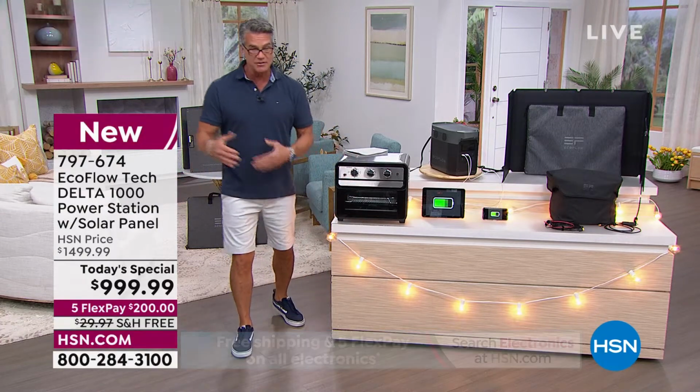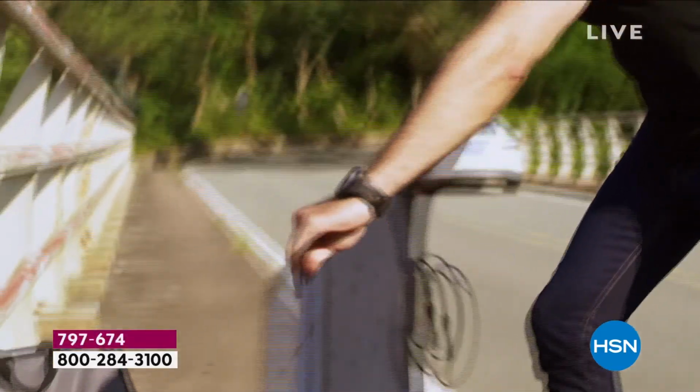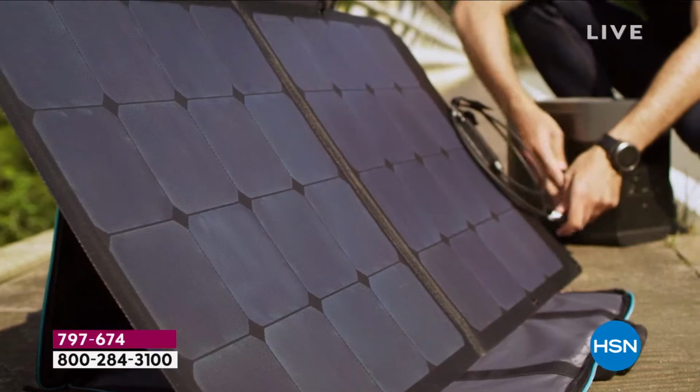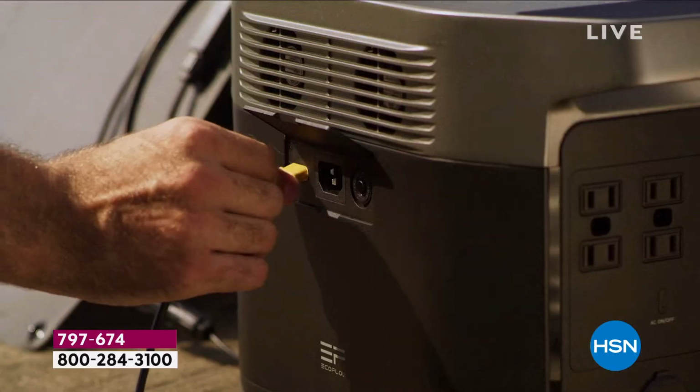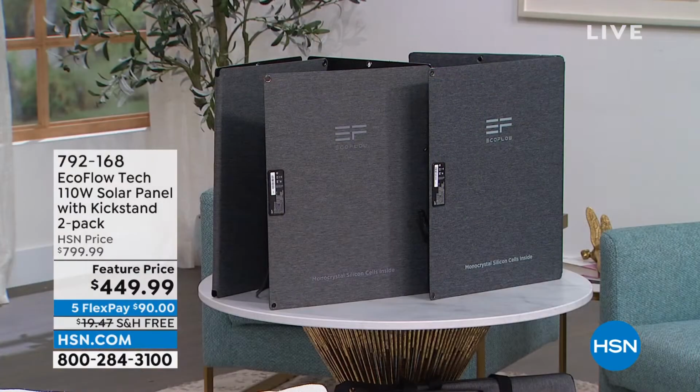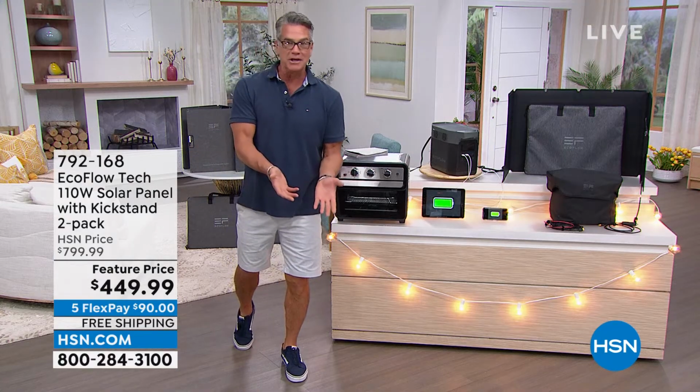And remember, we have separate solar panels available. If you already own an EcoFlow and you never got the solar panel, you can pick up the one, or you can get the 2-pack. That's going to accelerate the recharging time. And all you do is put it out in the sun on a beautiful day. If you're a camper, you'll love that, because you can have your EcoFlow for a week without ever having to plug it back in. Just pop open those solar panels, put them out in a good sunny place, and watch as they charge that up. It's like free gasoline for your car. And we all know how expensive that is, and this is way more eco-friendly, right?